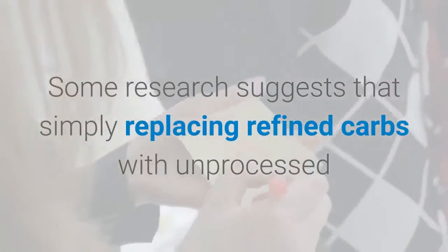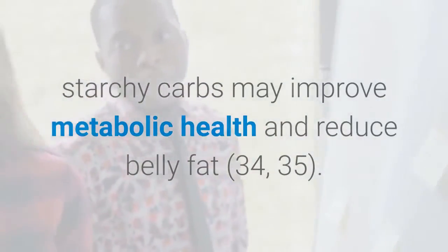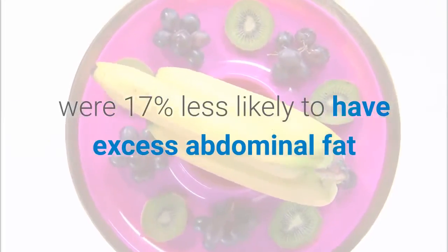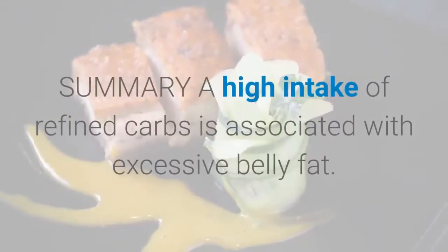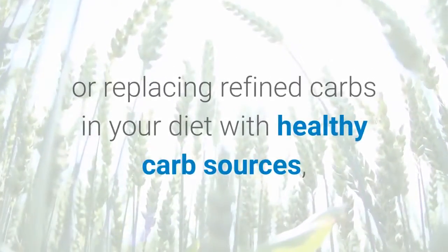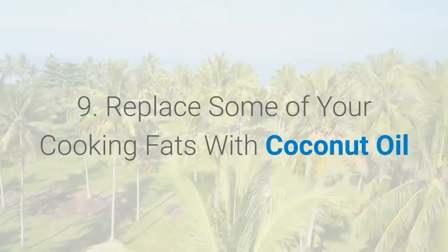Some research suggests that simply replacing refined carbs with unprocessed starchy carbs may improve metabolic health and reduce belly fat. In the famous Framingham Heart Study, people with the highest consumption of whole grains were 17% less likely to have excess abdominal fat than those who consumed diets high in refined grains. Summary: a high intake of refined carbs is associated with excessive belly fat. Consider reducing your carb intake or replacing refined carbs in your diet with healthy carb sources, such as whole grains, legumes, or vegetables.